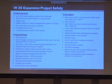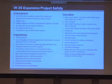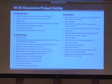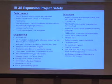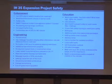And again, a long list of brainstorming, and the way we split up the approach to tackle as many of these as we could, splitting those up into enforcement, engineering, and education areas, where in the enforcement area, things that local law enforcement or TxDOT can try to do to help make the corridor safer. Can DPS attend weekly construction meetings? And we're getting that in a lot of cases when they're available. They attend construction meetings to hear what's planned on the construction project, what's coming up this next week.